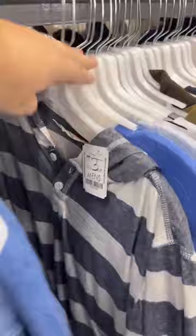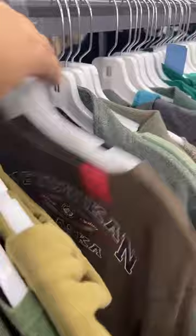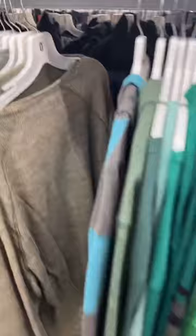Joseph A. Bank, I don't pick up. I know a lot of people tell me to pick it up. If you guys didn't know, Joseph A. Bank runs deep clearance every month in their store where items are literally like dollars, brand new with tags. So it's really hard to sell nowadays. The brand doesn't hold its value when the actual brand sells that quick.